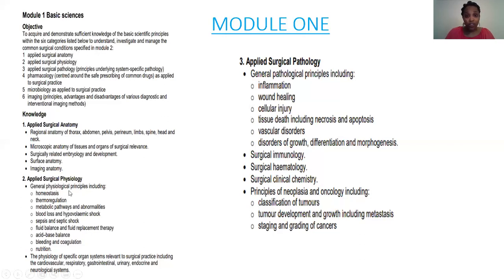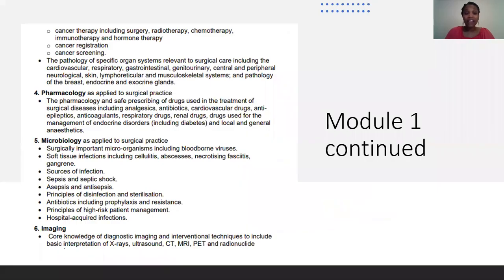After your physiology, you're going now into pathology. So there's your wound healing, cellular injuries, vascular disorders, immunologies, chemistry, clinical chemistry, okay? Your tumors, your TNM, grading of the cancers, okay? And then you go into pharmacology. Are you catching my drift?